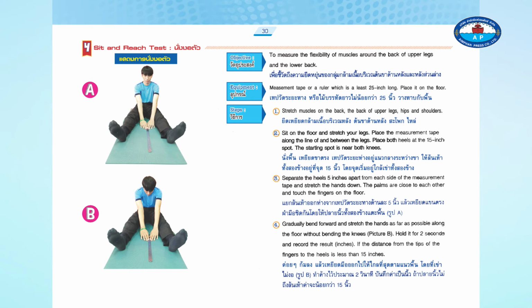Page 30. 4. Sit and reach test. Objective: to measure the flexibility of muscles around the back of upper legs and the lower back. Equipment: measurement tape or a ruler which is at least 25 inches long. Place it on the floor.